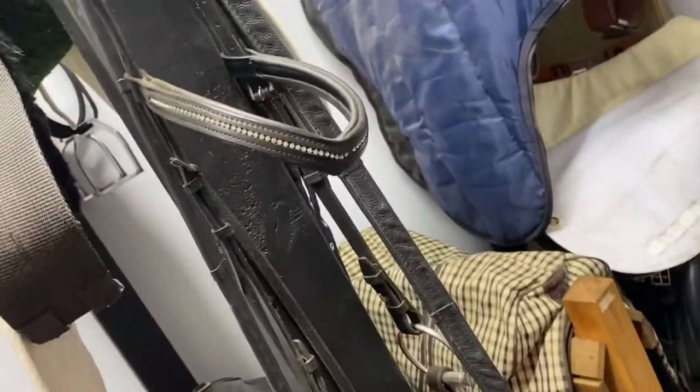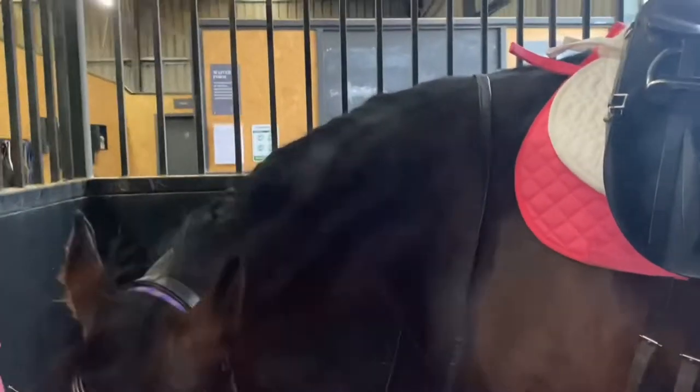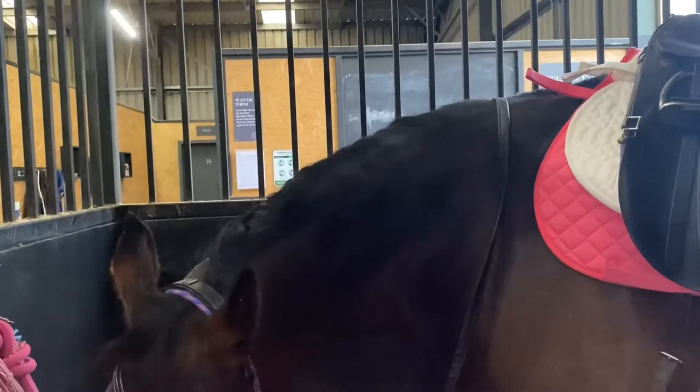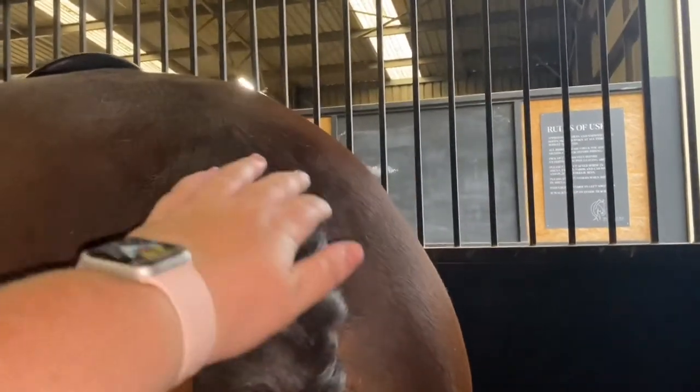So, lovely. All tacked up, ready to do some in hand. Got her saddle on. And my support worker's braided her tail. Okay, guys, she said don't laugh. All right, so don't laugh. That's not too bad. It looks like a knot in the back of her tail, but anyway. There you go. You ready?